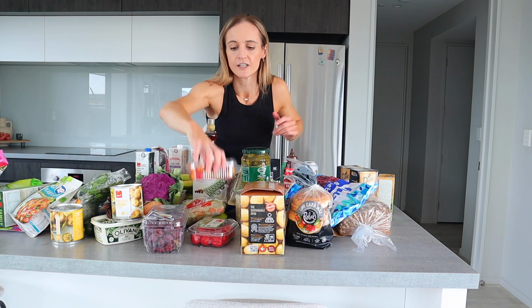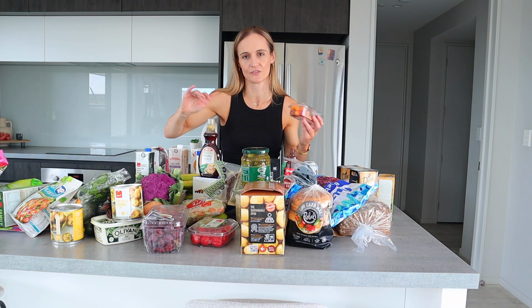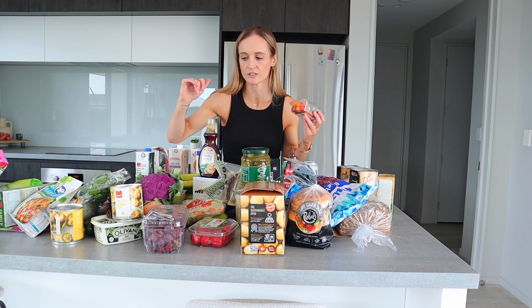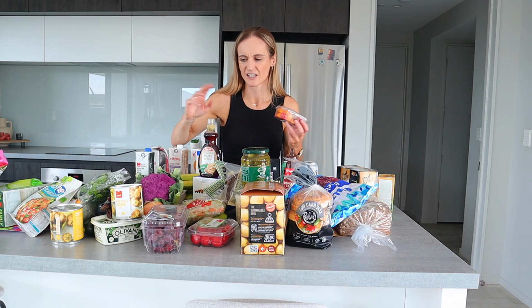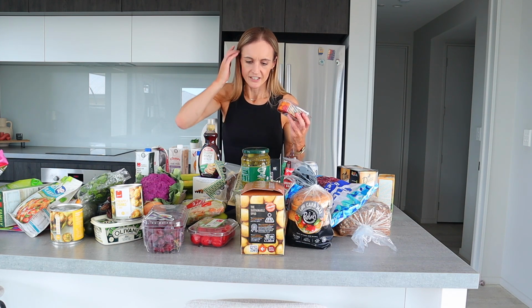Let's start with the fruit and veggies. It's most important for me that I do have a lot of fruit and veggies in the fridge, because when I go to make dinner, if it's not there, then I just end up making something that's not so healthy and just thrown together and not so nice.